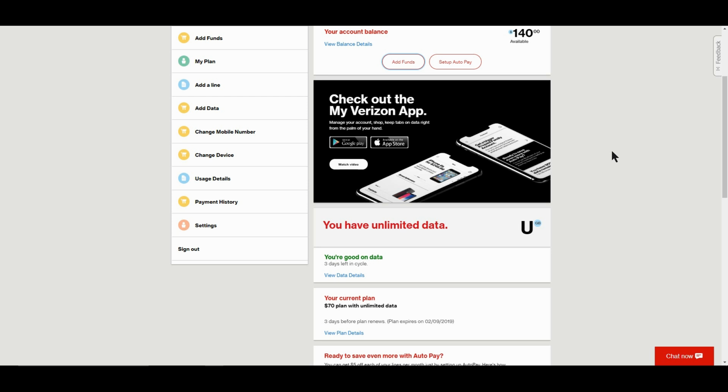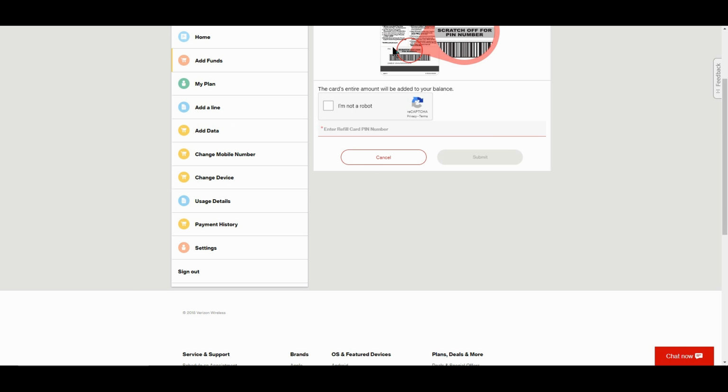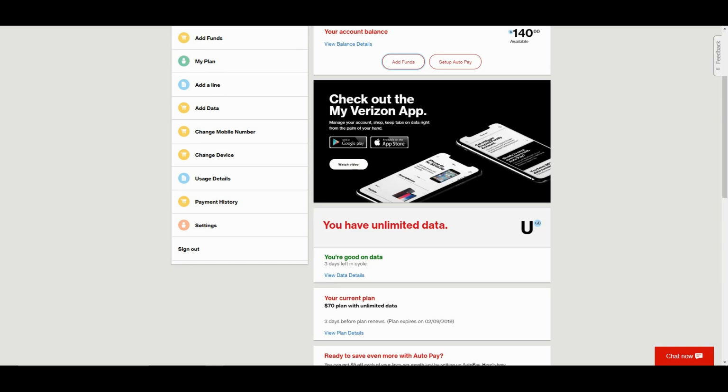But we ended up getting a rep to do it at one of their stores, and somehow they figured out a way. So now we have this online account here, and basically we just add funds to our balance up here. And to add funds, I use the cards you can buy in the grocery stores or Walmart or whatever. So I'll buy enough money in cards and put it on our balance. So then when we need to buy the next plan, we just go purchase with the balance. So there you see current plan, $70 a plan with unlimited data. So that works out once we got it set up.